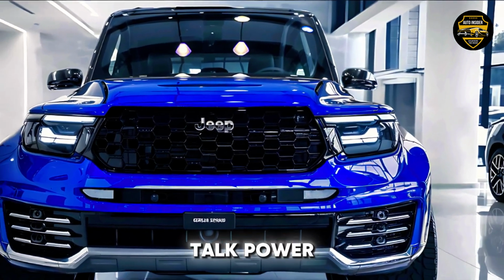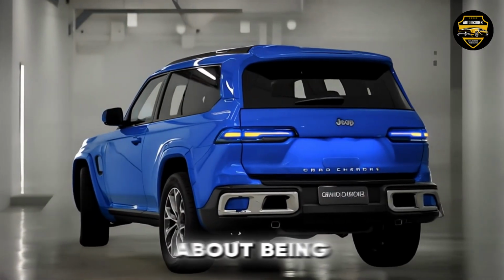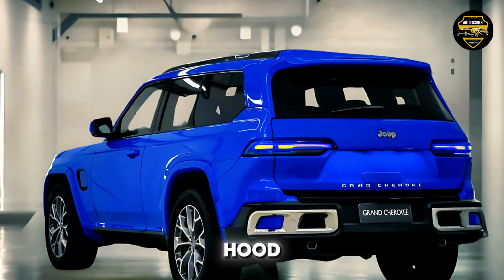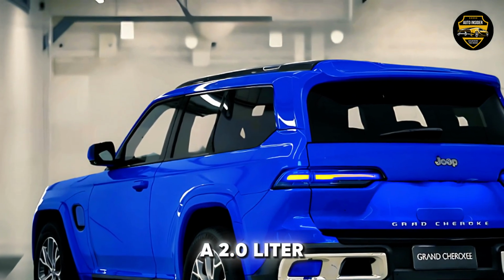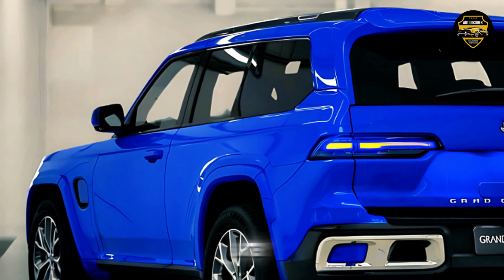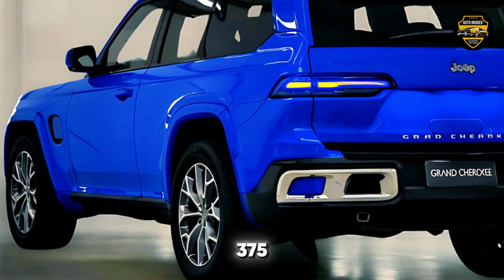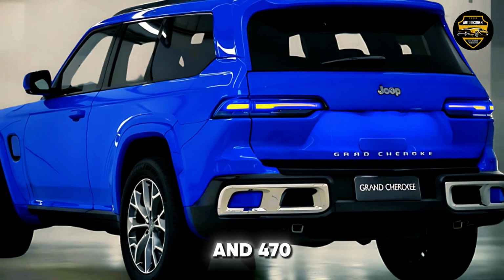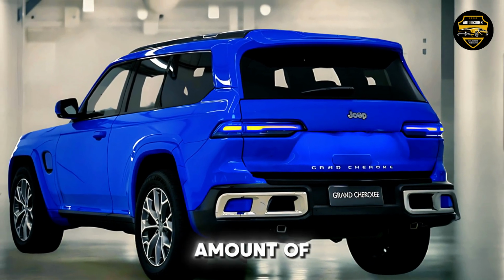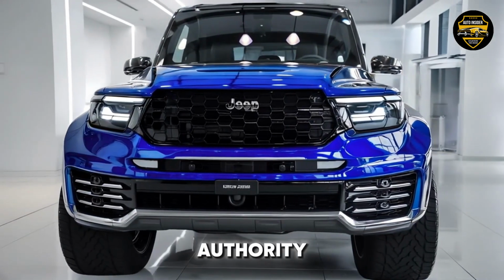Now let's talk power, because the 2026 Grand Cherokee 4xe isn't just about being efficient, it's about being capable, too. Under the hood, you'll find a 2.0-liter turbocharged inline-4 paired with a 17.3 kilowatt-hour battery and 2 electric motors, making a combined output of 375 horsepower and 470 pound-feet of torque. That's a serious amount of grunt for a plug-in hybrid and more than enough to move this SUV with authority.